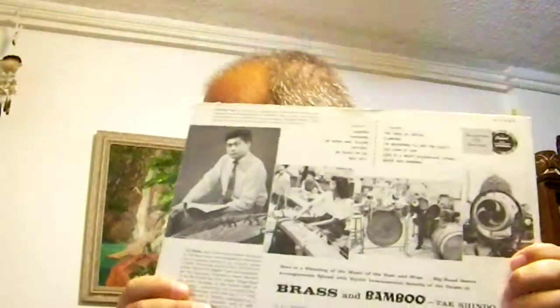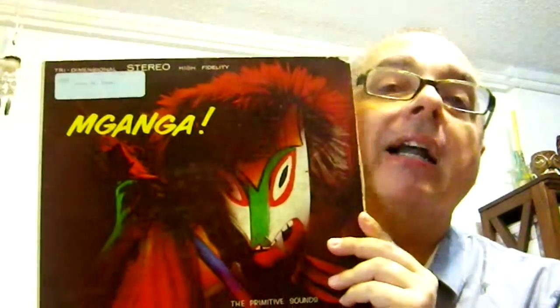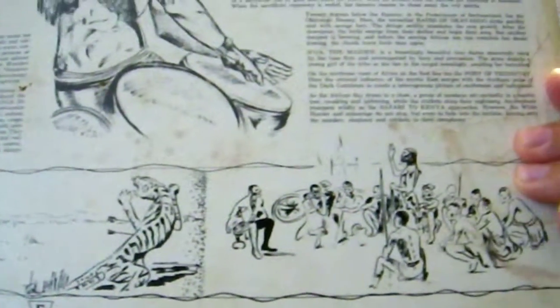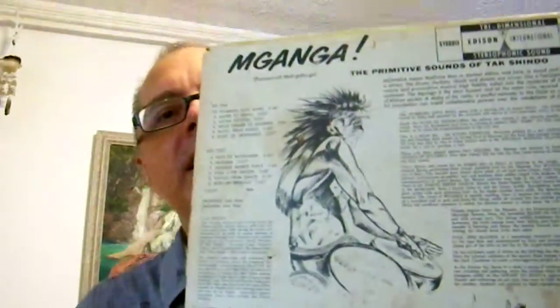Nice album. And then he did a really weird record called, I'm not even sure how you should say this, Mganga. Maganga. Featuring the primitive sounds of Shindo. It's got some crazy artwork on it too. Port of Trinket, Nyoba. Kind of a trippy album, very exotic and percussive, and yeah, I like it.